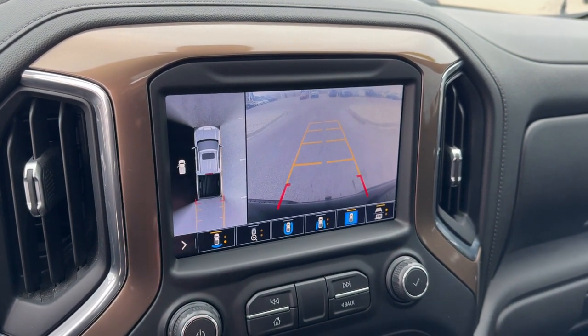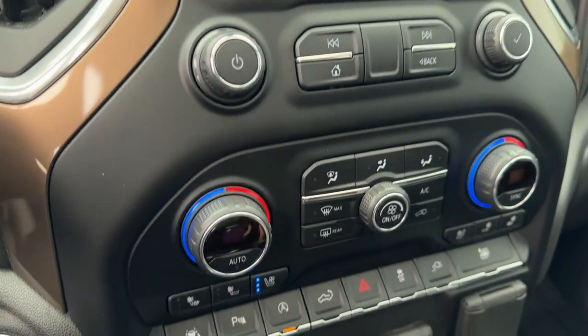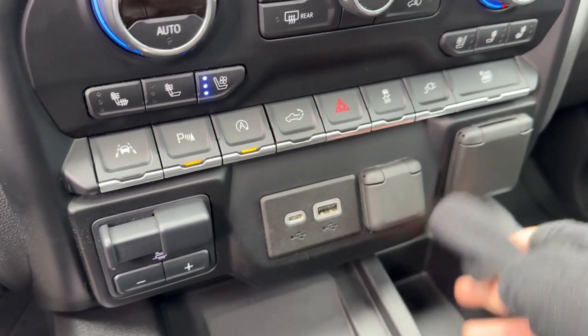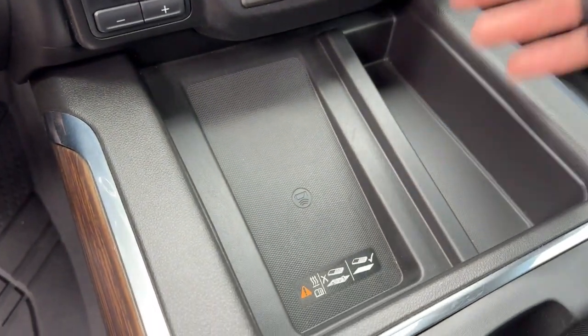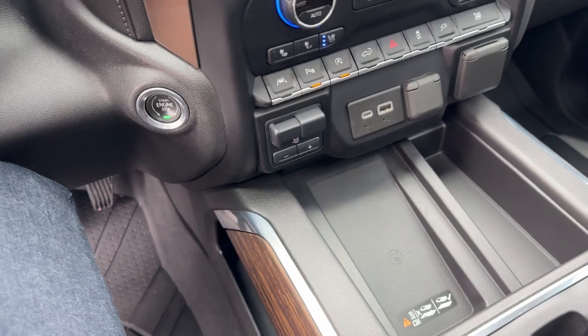Rear backup camera with the overhead camera as well. It's got Apple CarPlay and Android Auto capabilities. Heated and ventilated front seats. Adaptive cruise control. A couple different types of USB ports there for charging devices, as well as your 12-volt and your AC. And then you've got the cell phone charging station also to set your cell phone specifically in.